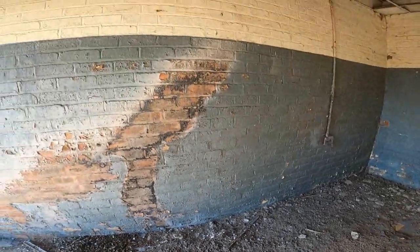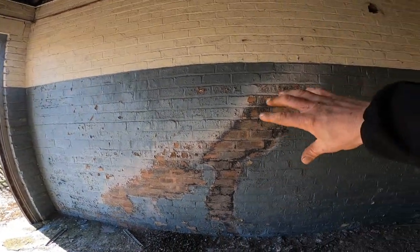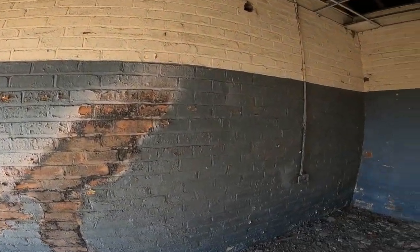I didn't want to kick up too much of that, because that's all pigeon shit. It's no good for your lungs, that, folks. See, people have had fires in here even more recently, and I think that's what's caused a lot of that damage.